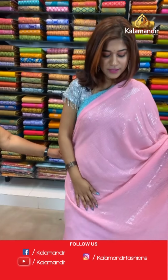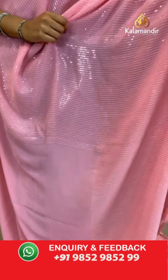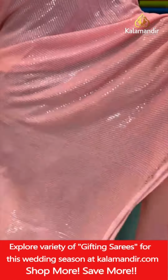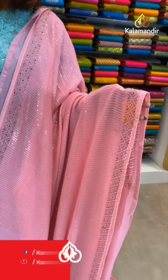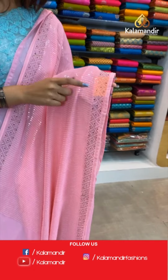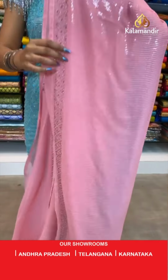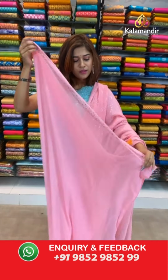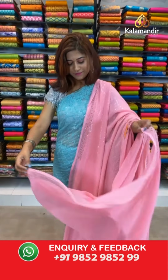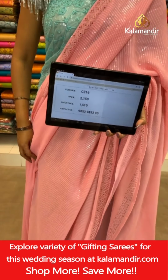So another pattern, sequence, complete sequence in lines you can see. So this is a pink, light pink sari. It's a complete georgette feel fabric. And then we have stones in the border in contrasting yellow. Pallu, self pallu along with the sequence work. And the blouse piece that we have for the sari is in similar color with the stone border. The code of the sari is CZ16 and offer price 1510 rupees.